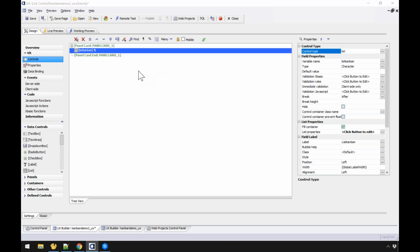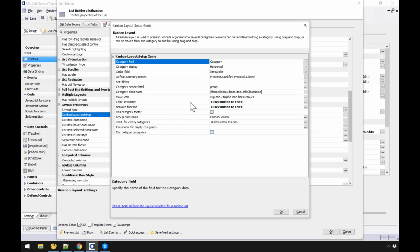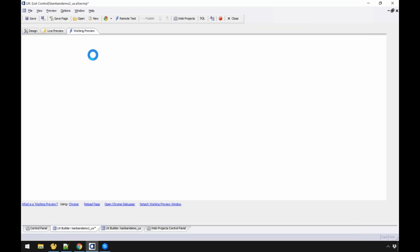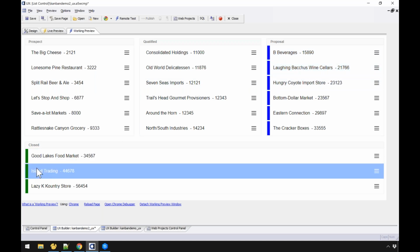And I think that has to do with my JavaScript. Let me go back and look at that. Look at those properties. And the color JavaScript, if, else, if, return. Closed is what it should have been. It's not completed. I put in the wrong thing. So it didn't actually say there was a completed, so it just was closed. So it should be category closed is green, category proposal is blue. I go back in here, do my work in preview. Voila, blue for my proposal items, green for my closed.